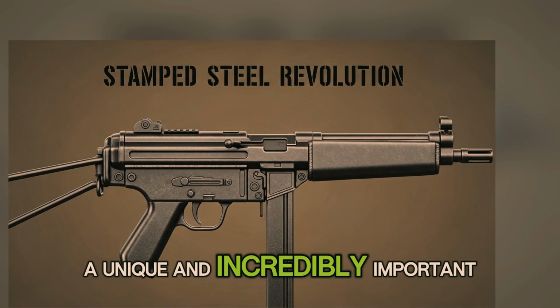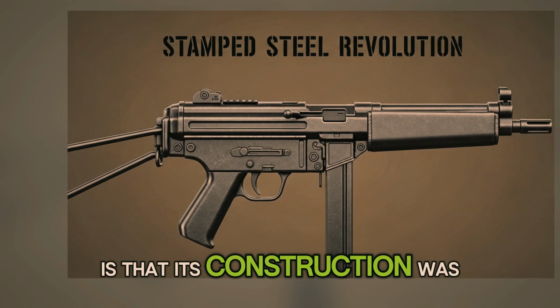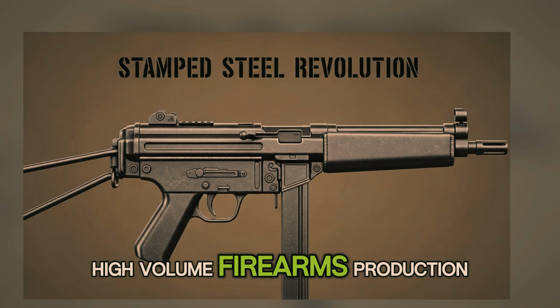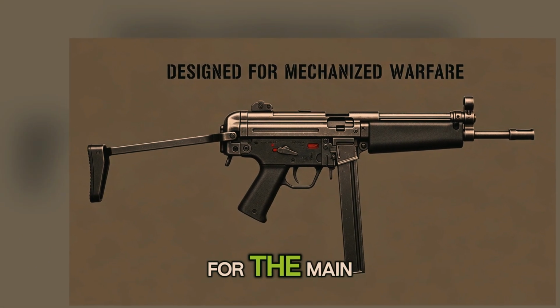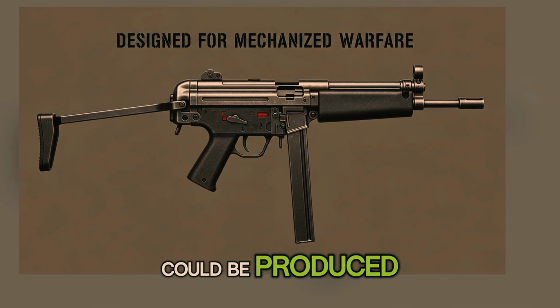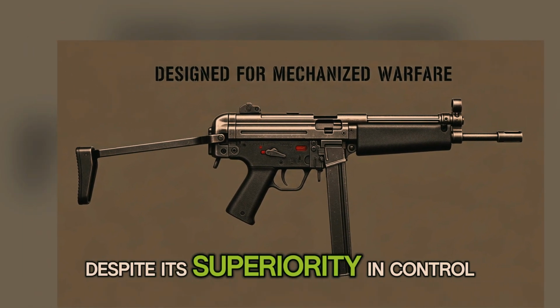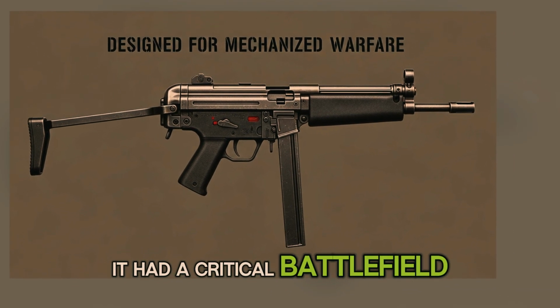A unique and incredibly important historical fact about the MP40 is that its construction was so simplified that it ushered in the era of modern, high-volume firearms production. It required no complex machining for the main receiver component, proving that war-winning weapons could be produced quickly and affordably by less skilled labor. Despite its superiority in control and manufacturing economy, it had a critical battlefield weakness.